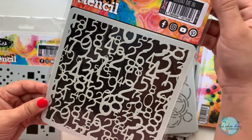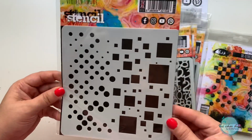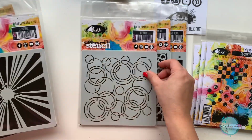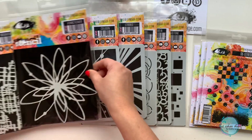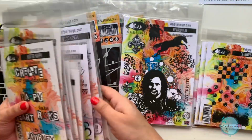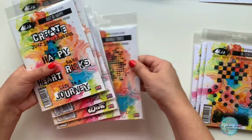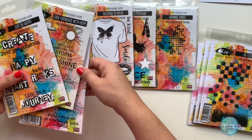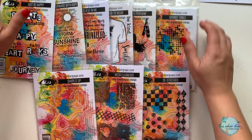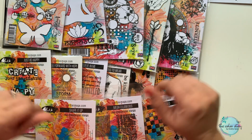Count me in. I love number stencils. And the last one is two-tone squares and circles. So absolutely gorgeous stencils. Beautiful stamps. Here it is. Absolutely gorgeous, beautiful stamps and stencils, and I am ready to play with them.